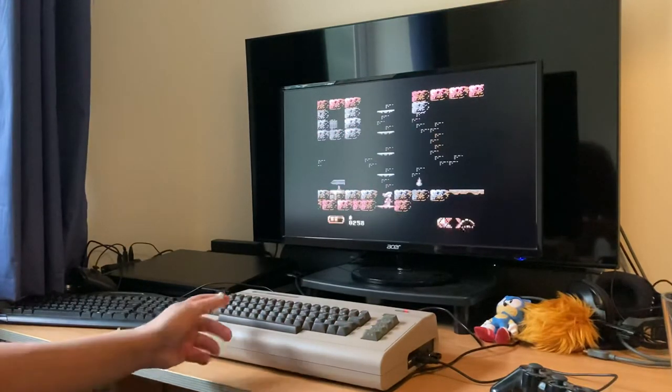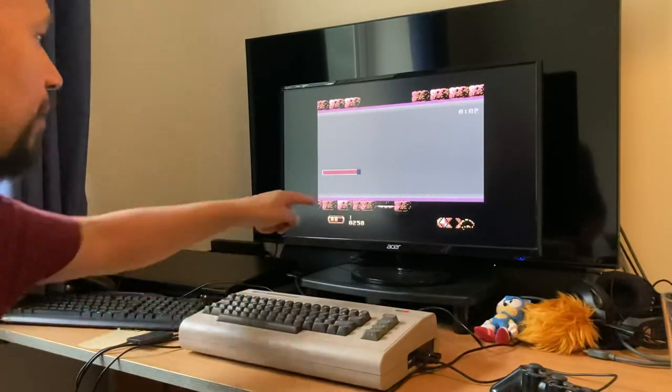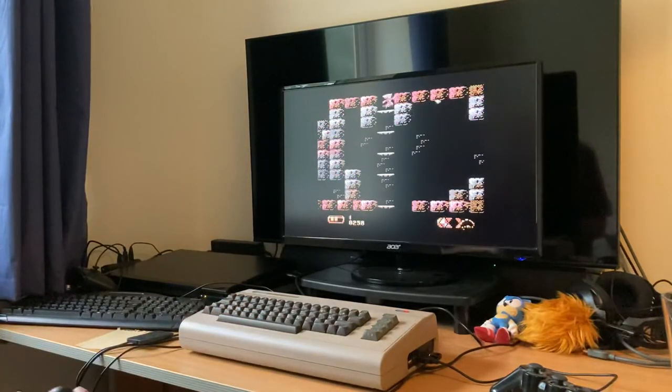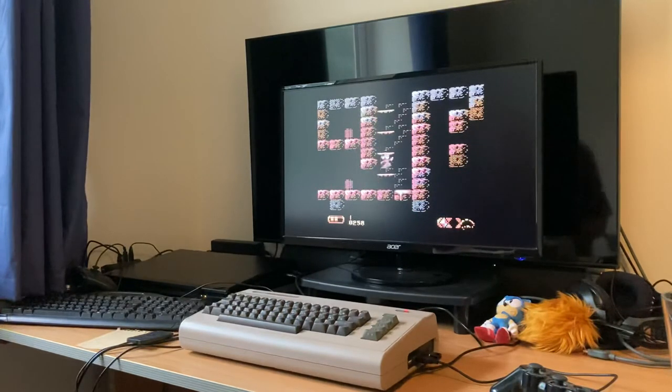Okay, this is where it opens up and you can do quite a bit of exploring. So here's your map. I've just gone in a straight line, but now I'm going up, down, right. Yeah, it's a good game. I definitely recommend it. Check it out. It's very good. So I can't get across it because I can't jump that far, so it must be something I get later on.